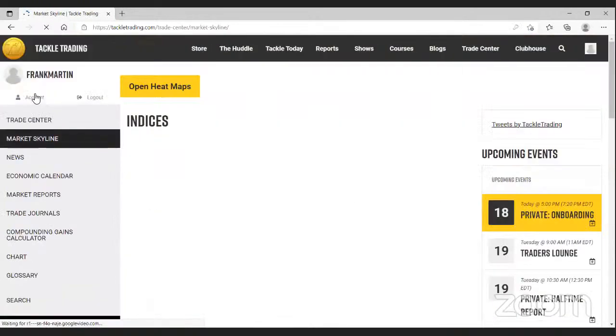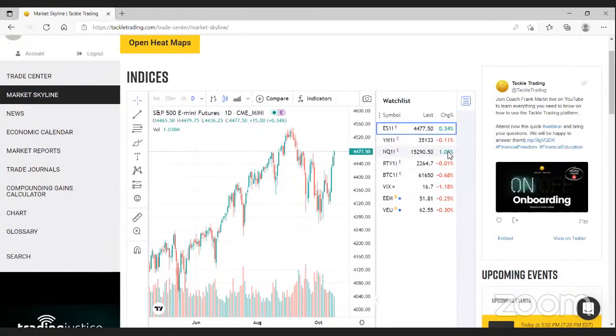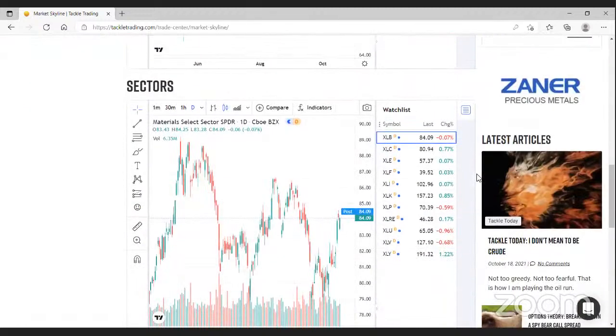The market skyline, you're just going to find all of the charts for all of the big stuff, right? The indexes, the S&P futures, the Dow, NASDAQ, RUT, Bitcoin, the major commodities, gold, silver, crude, natural gas, copper, and the sector spider ETFs. These are all important parts of a daily routine if you're thinking about that top-down analysis approach that we believe in here at Tackle Trading. It's important to work through these. It doesn't have to be on this page, but what we wanted to do was have an easy place where folks could easily get in and work through all of those charts very quickly.